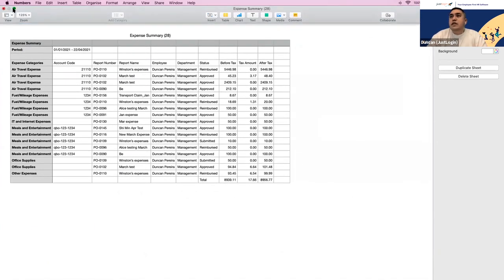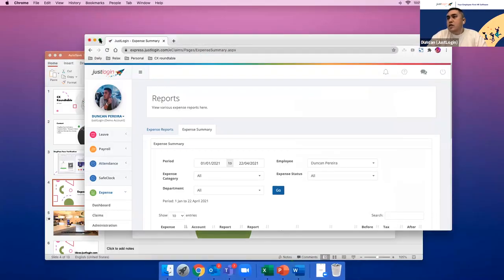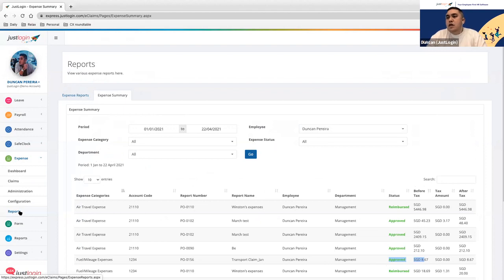So everything you're seeing here is out of box, no customization, and yeah, this is what's basically covered under expenses, but let me just quickly toggle and show you how it looks on my mobile phone.